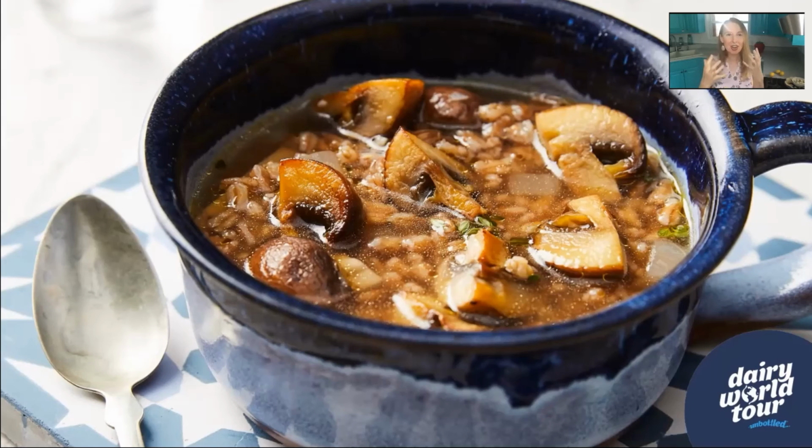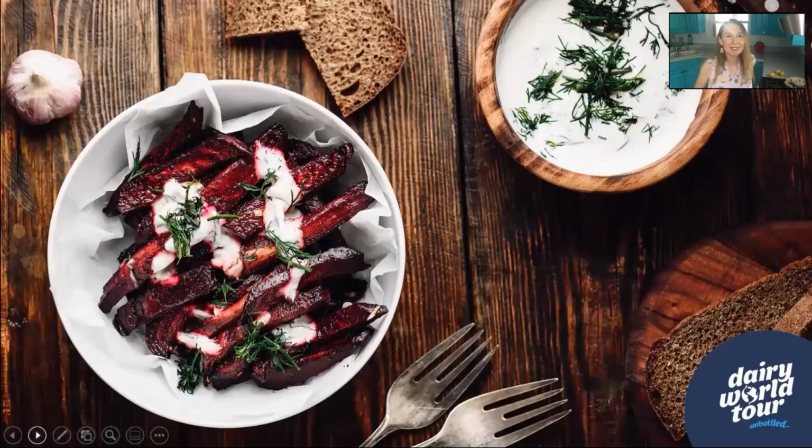It's that sour taste, or tart taste, that just kind of perks up your taste buds and makes the food kind of sparkle. It just makes it more delicious. So try adding that. All right, next slide.